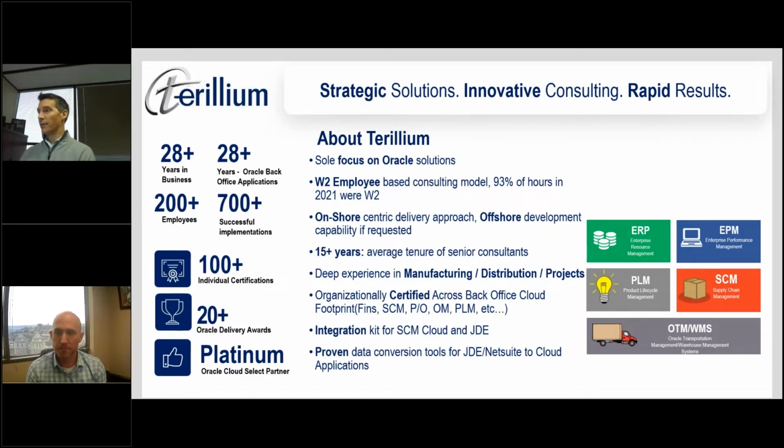We also have a hire model that is typically senior resources that we're deploying on projects. Like Brian has been here 10 years, David 20 years in the industry. So we've got a team of people that have been out deploying Oracle solutions for a long time. We specialize in that manufacturing, distribution, and project space. And if you look across the footprint of the products we're deploying, JD Edwards, Supply Chain Cloud, Fusion Cloud, these are products that fit within those industries very well.